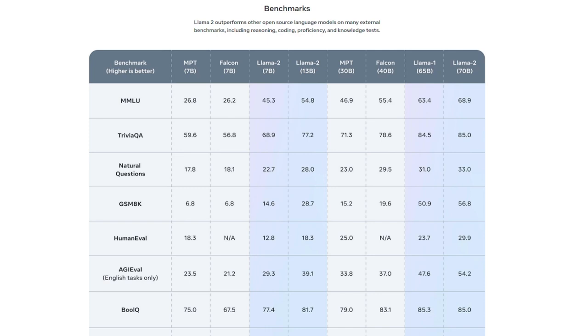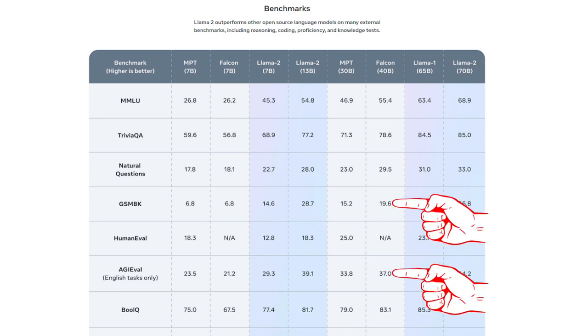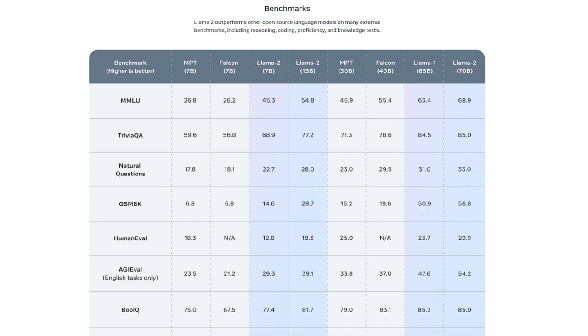They've given us some benchmarks here, with the most obvious omission being the smaller Llama 1 models, as only the 65B model is listed there. But hey, basically, as you can see, the Llama 2 13B model is scoring higher than even the Falcon 40B model for most of the tests there.